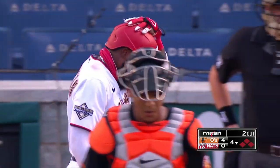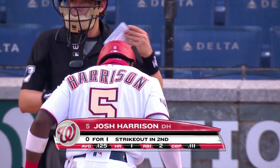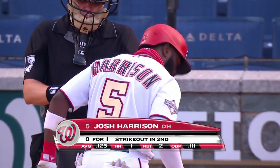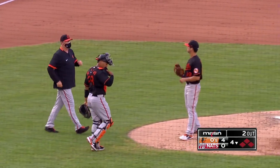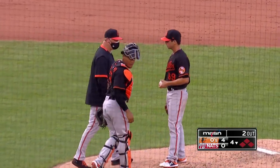A little 2-out rally going on here, same seats. Josh got a bunch of change-ups the first time, but he battled.